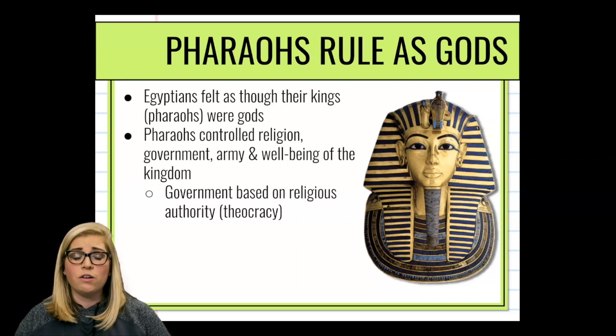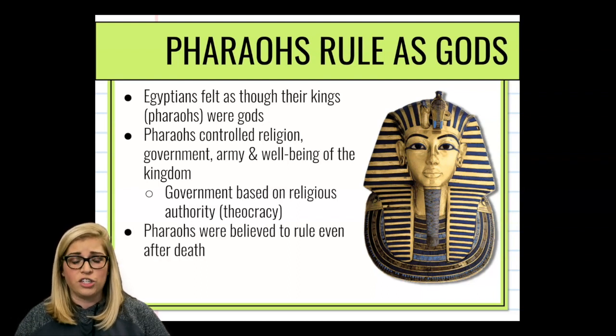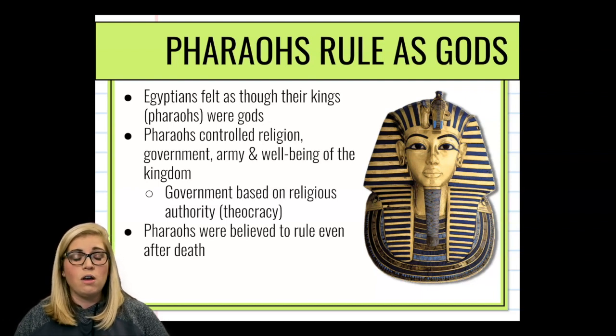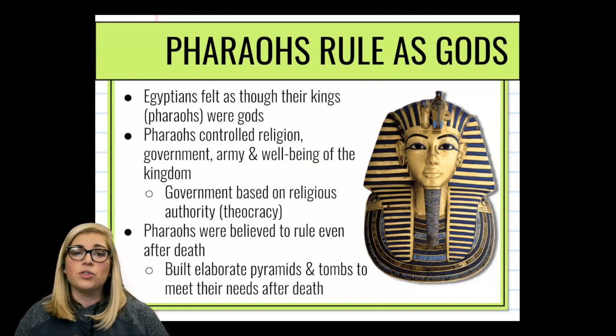And then also pharaohs are so powerful to the ancient Egyptians that they are believed to rule even in death. So even if they pass on, they're still considered a king of the nation, even though technically power passes to the new king or the new pharaoh. But they really did believe in an afterlife and these kings still ruling there. So that's why these elaborate pyramids and tombs were built in order to house them in their afterlife.